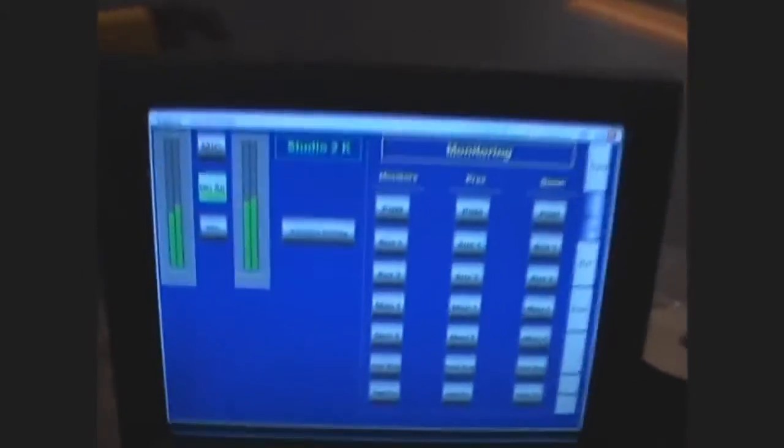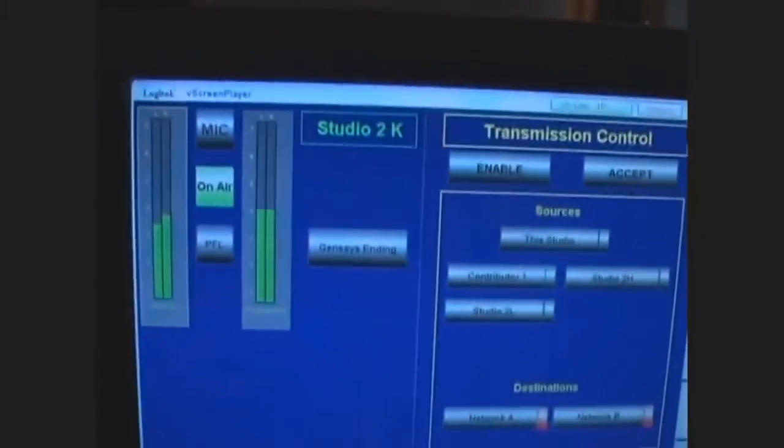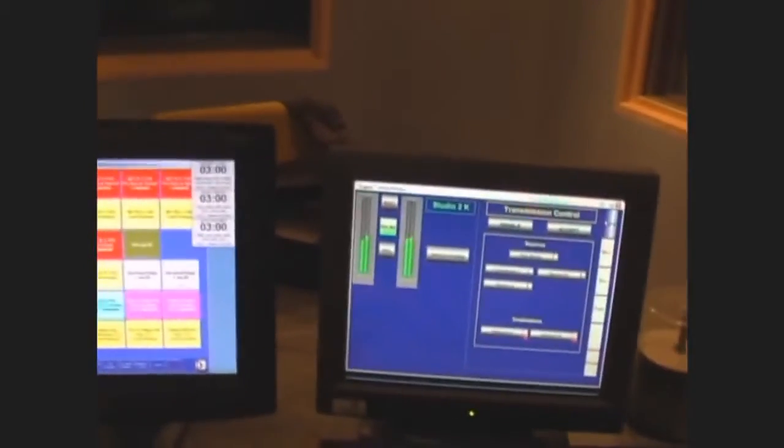Over here we've got, this is for syndication. You can basically enable this studio to the network, and you've got the level of the network feed there as well. We use a custom-made system that was designed in-house. It basically transmits an MP2 stream to all of our local radio stations, which is a lot cheaper than using ISDN or satellite or anything like that.